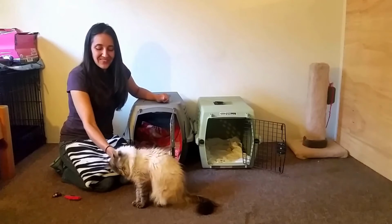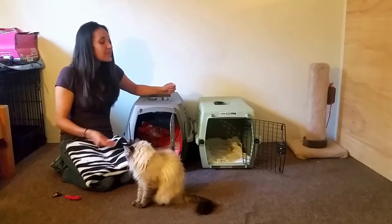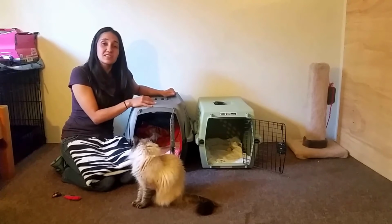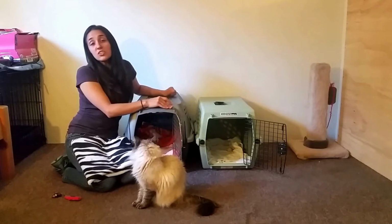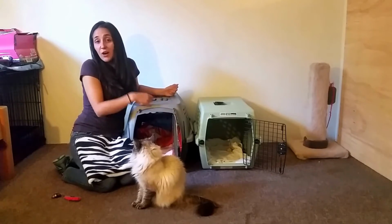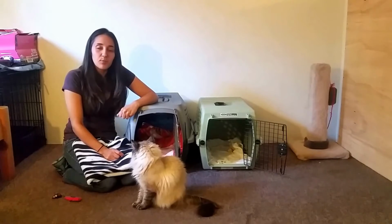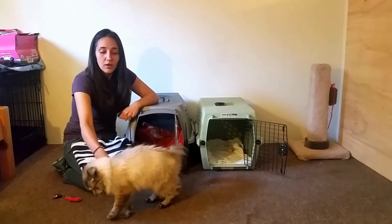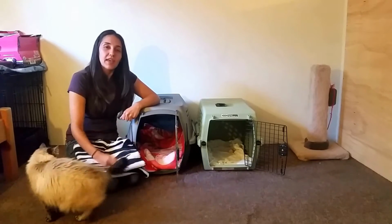Hi buddy. The next thing you want to do is love the kennel. So you want to get near the kennel, show them that it's not scary. Have the kennel around, have the door open and just sit by the kennel like I'm doing now, talk with friends, lean against it, watch TV, read a book, encourage your cat to come close and get them really comfortable with you being around the kennel.